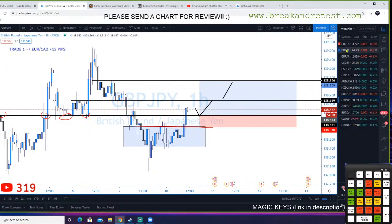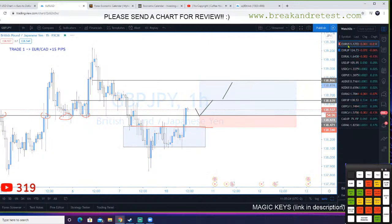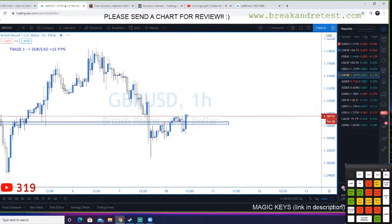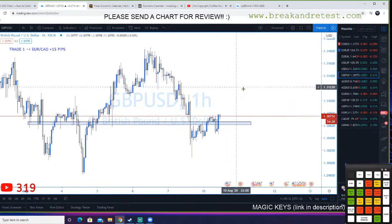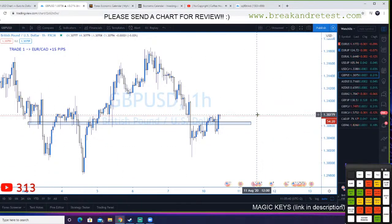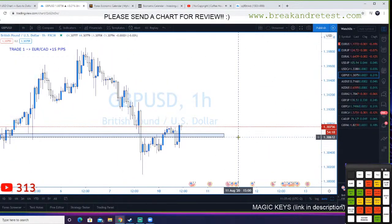Gold is not for me. Euro USD, there's nothing happening on Euro USD. GBP USD, okay, GBP USD looks way better. I think GBP USD can come a little lower here to make the retest, but yeah, I think it's gonna continue up. I think so. It looks pretty good actually.